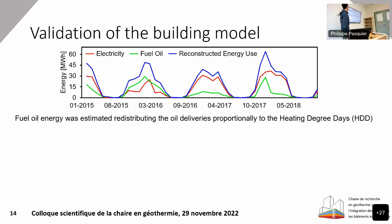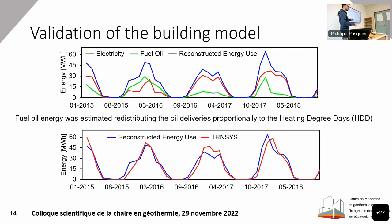I had monthly data, so I had to use some assumptions. But it was just to put things in context, to know if my simulation had at least the same order of magnitude for the energy use. So as you can see here, there is a little bit of difference, but it's quite on the same order of magnitude. I did a similar thing for the standing column well model.